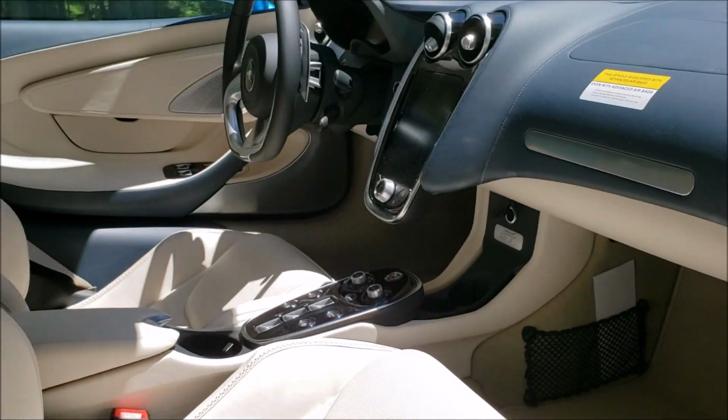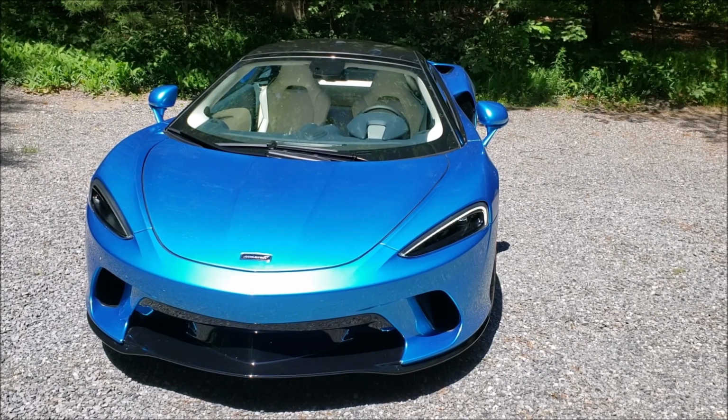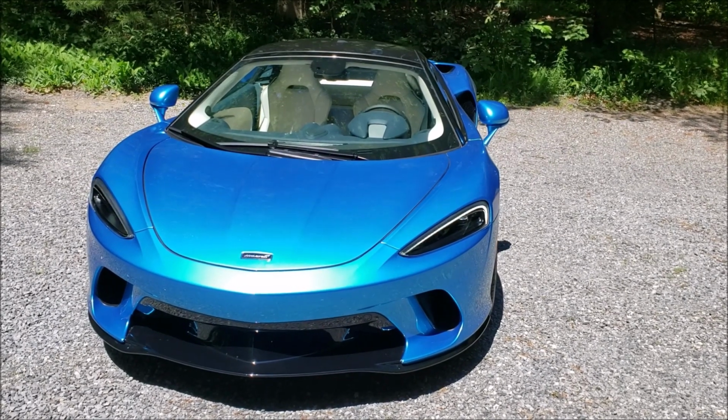Let's see how this turns out. With this, I'm turning to John. Thank you, John, for this review, and let's see what John has to say about McLaren 2020 GT.